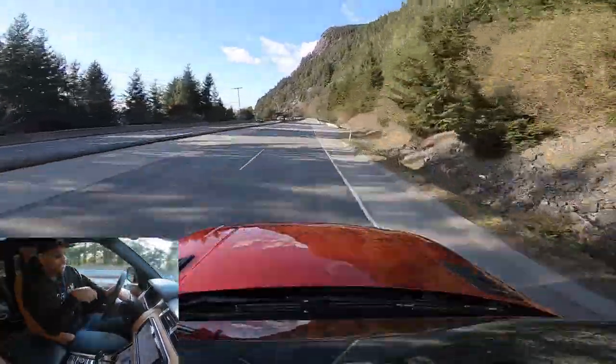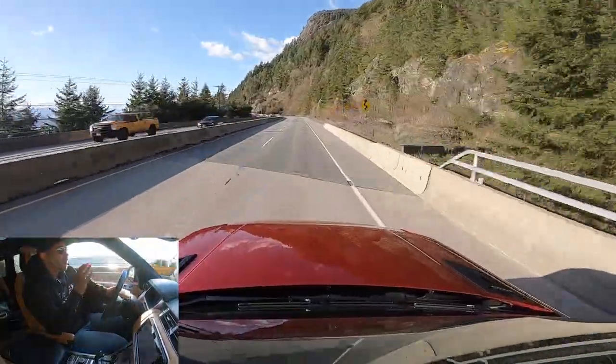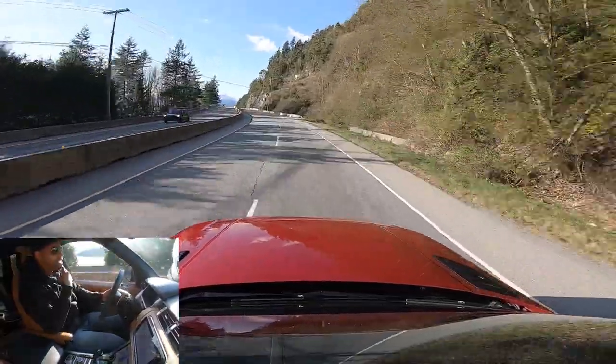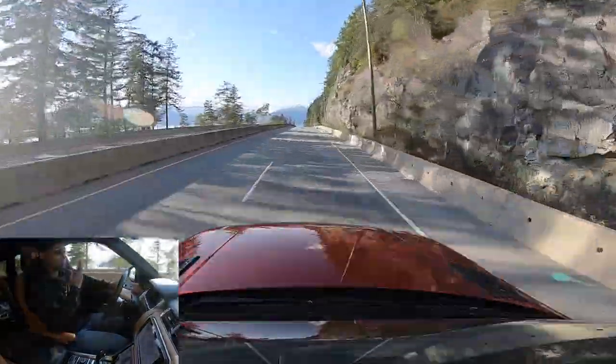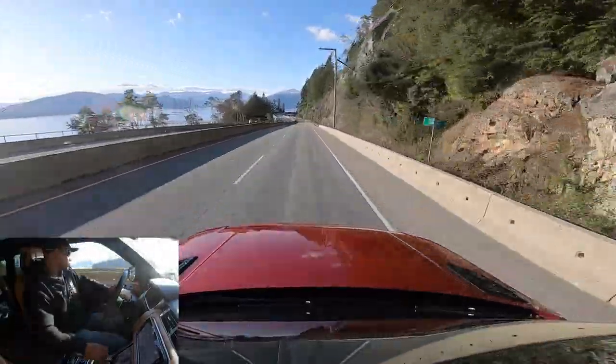Or at least in BC, if you're 40 kilometers over, I don't know what that is in miles, you pound your car for 7 days, and it's a whole bunch of points on your ticket, like it ends up being like $1,500. So it's like, whatever, right?